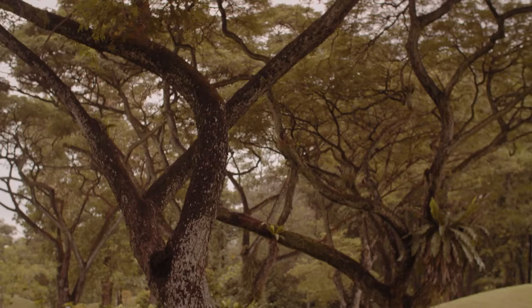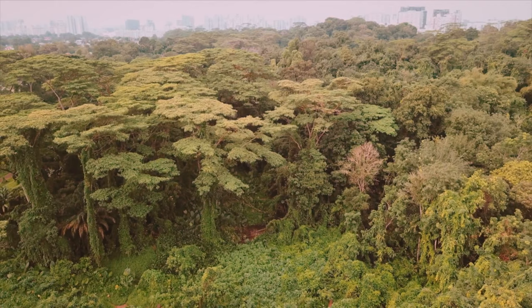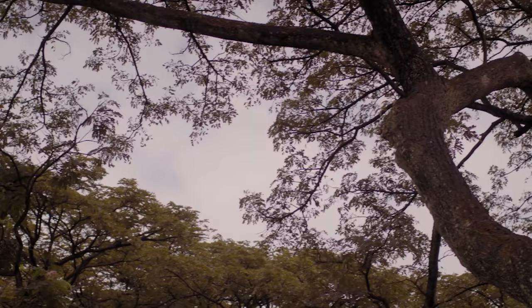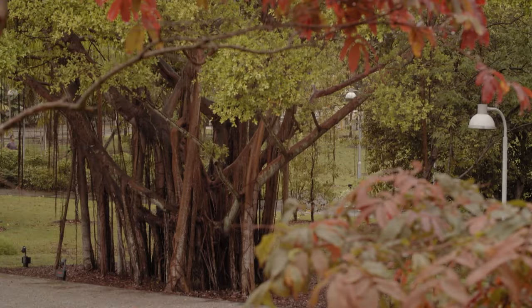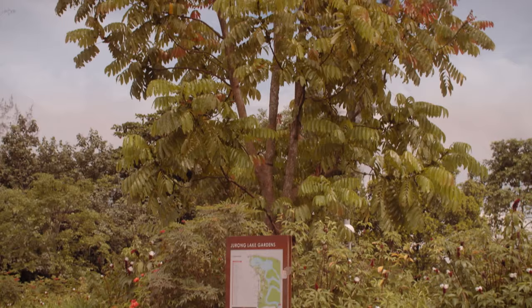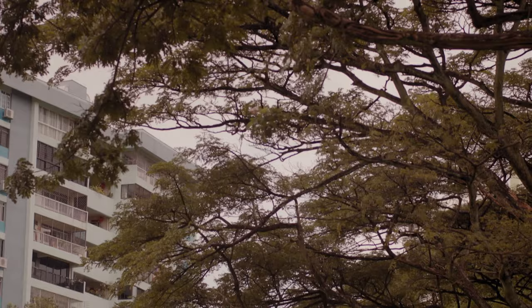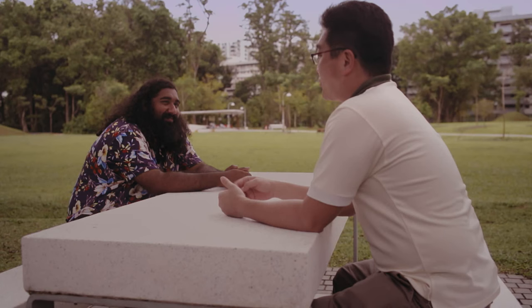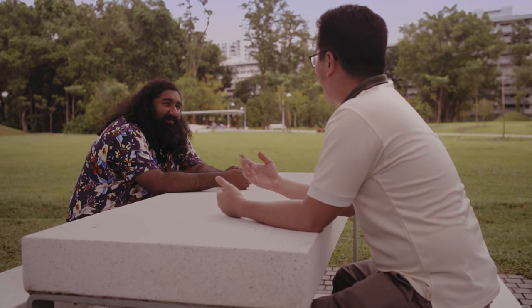Can you imagine if NPARKS were to do an inventory of all 1.5 million urban trees in Singapore? Mind-blowing, I tell you. Each tree in this park's inventory contains information like when it was last inspected or trimmed and its current state of health.